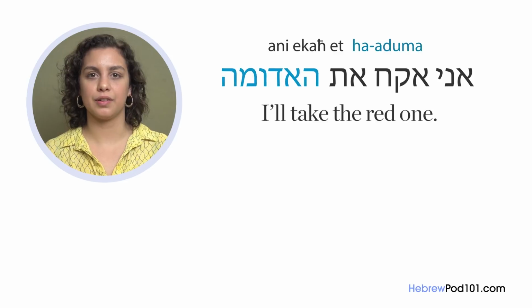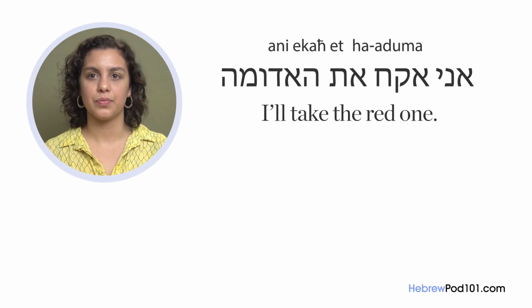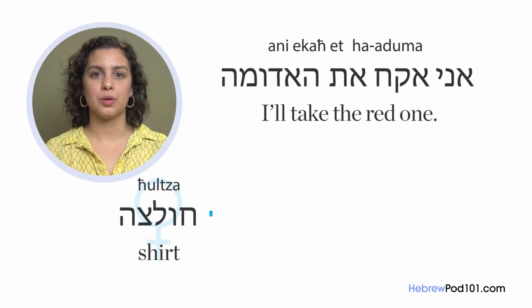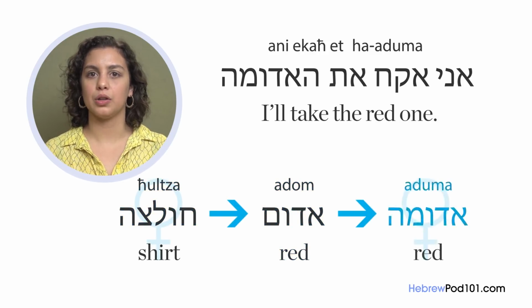Unlike English, when the word shirt is omitted, it's not replaced by another noun or one. The adjective itself functions as a noun. It's important to note that the adjective you use has to match the gender of the original noun. The word for shirt in Hebrew, chulza, is feminine. So the adjective red, adom, took its feminine form, aduma.